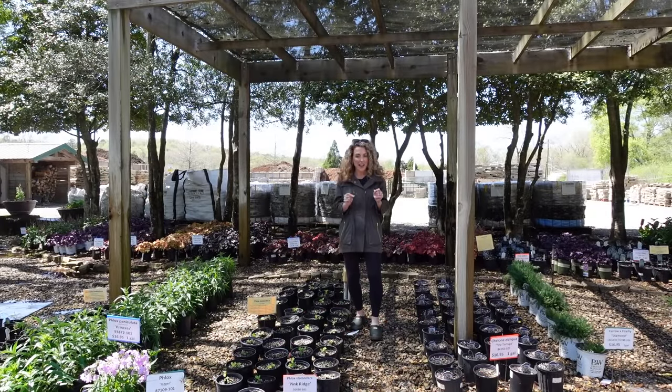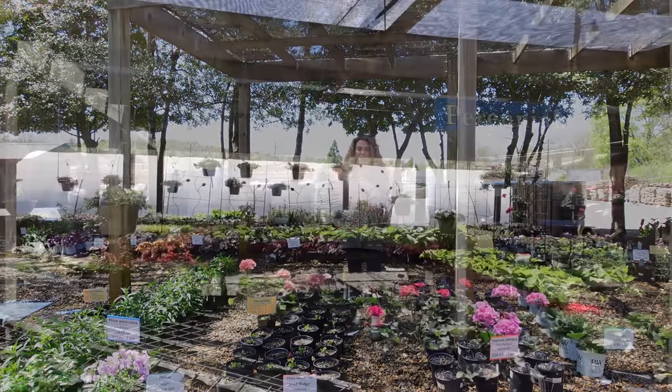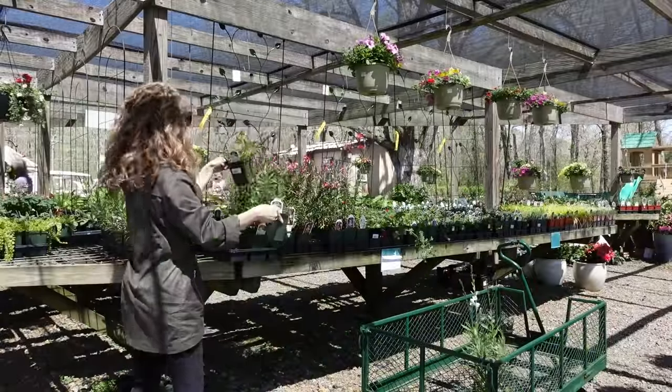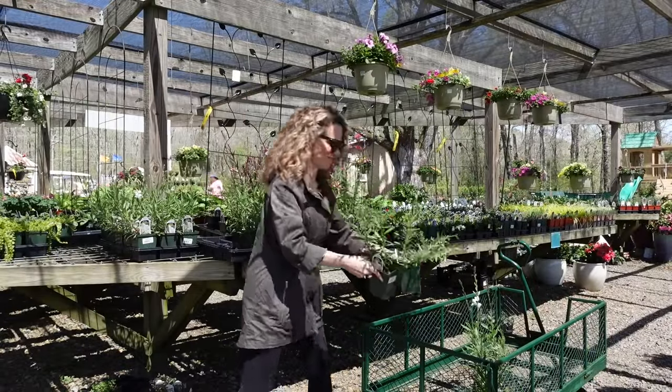So now we are going to head over to the perennial and annual garden and pick out all of the beautiful potted plants for our containers. Here we go.